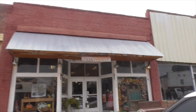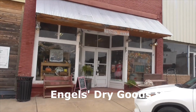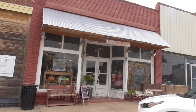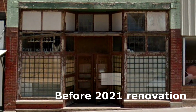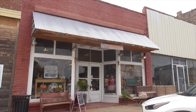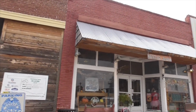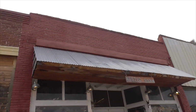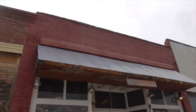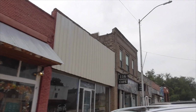This guy here is called Rustic Farms. It used to be called Engel's Dry Goods Store, listed on the National Register of Historic Places. Super typical American store of the early 1900s. So it was originally across the street in 1915, but it moved here in 1921. Little 1-story, built in brick, recessed entry. It's been a little bit renovated, but it has that same perfect look we had 100 years ago.